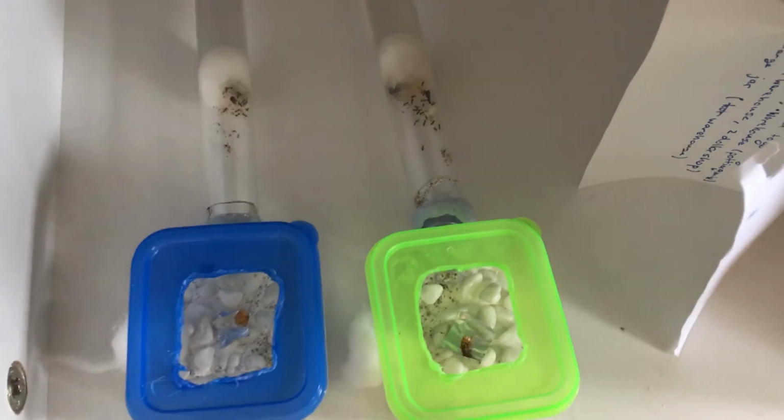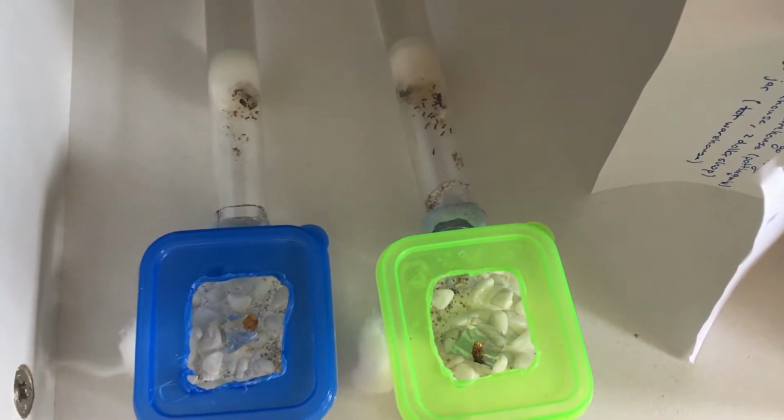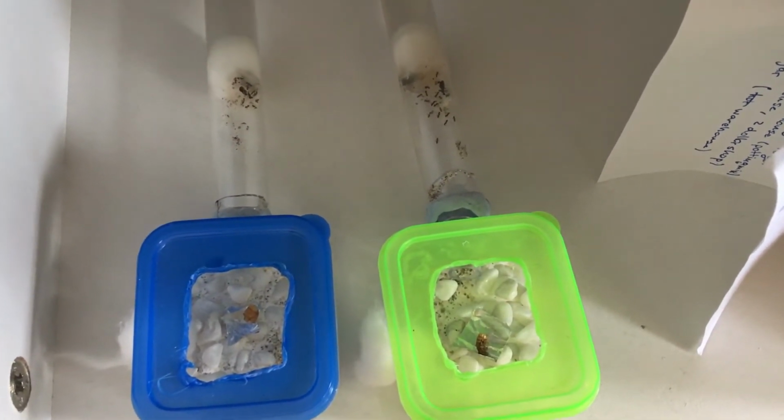Never had a queen die on me. I'm not planning on it. But yeah, they seem to be doing good. Can't wait to remove all that mold, aka move them out. So yeah, let's go to the next footage. Alright, so these are my two other colonies that I've connected to an outworld.